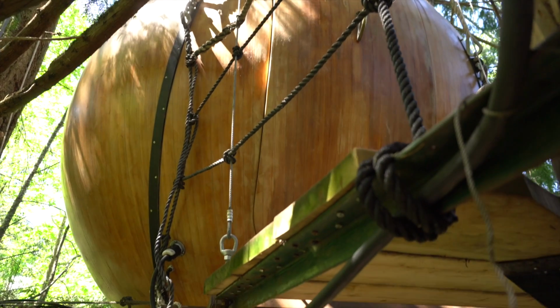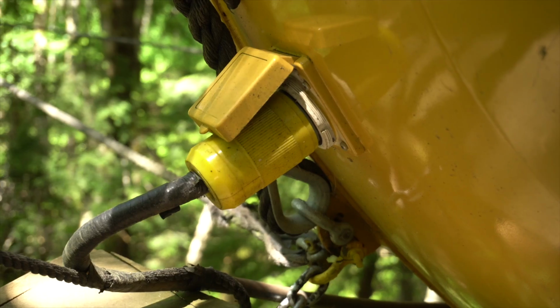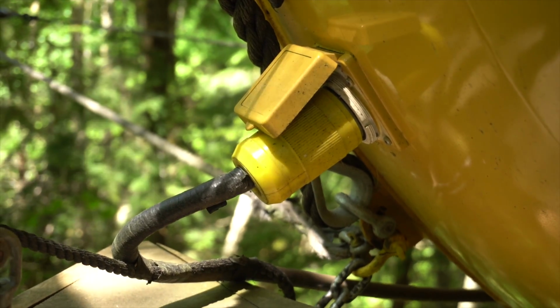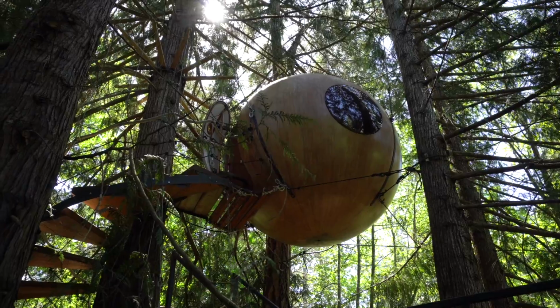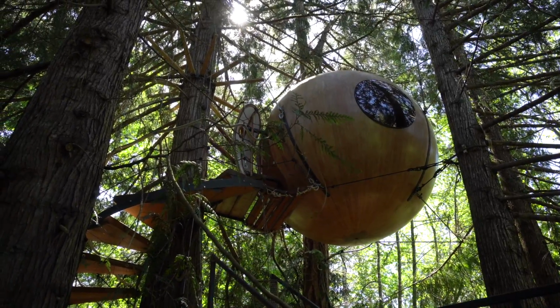Because the spheres are hanging from trees, it makes it really difficult to power them. So these are electrical because that's the easiest way to get electricity here. There would have been challenges with any kind of propane or wood stove set up in here. So they just kept it simple with electricity.